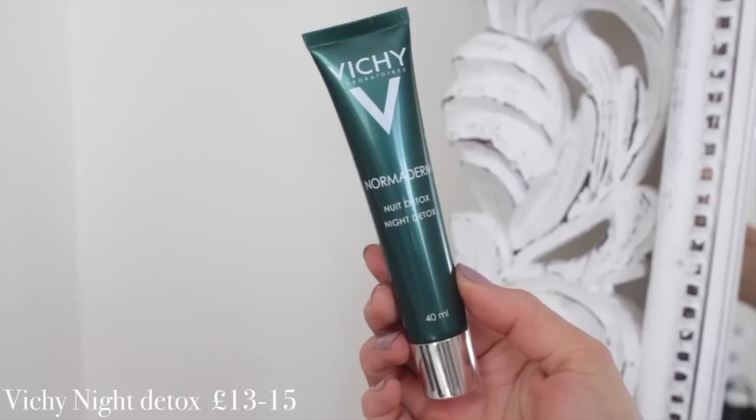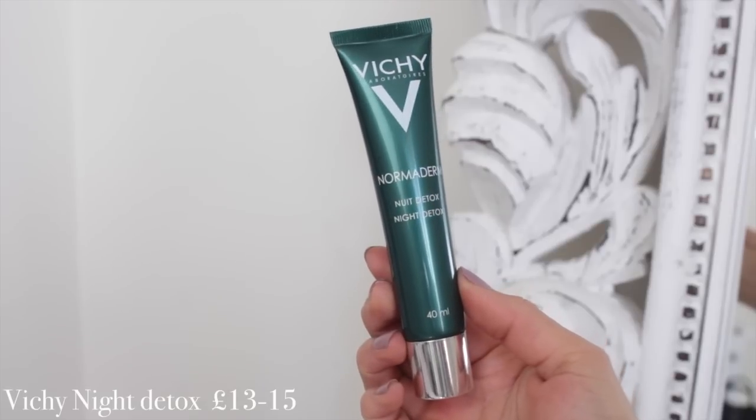Okay, the first one I'll talk about is the Vichy Normaderm Night Detox. I use this when I feel like my skin's looking really dull, or if I've had a really long day and my skin feels really tired and haggard. It's slightly more of a creamy consistency, but it sinks in really, really quickly and nourishes my skin. After days of traveling around London, or traveling in general, my skin loves this.